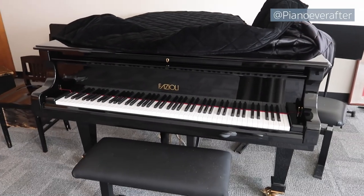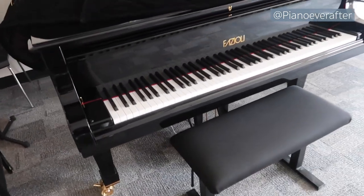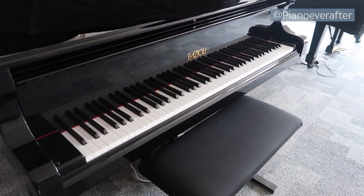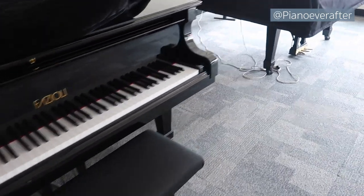I just found a Fazioli in Juilliard. And it's brand new. I don't know what model it is, but I gotta go back to class now. Maybe I can play on it after. Wonder what this is.